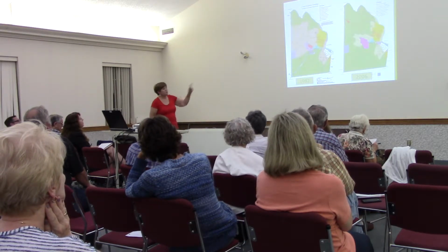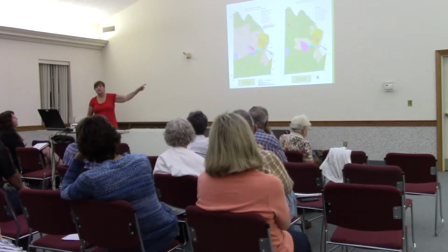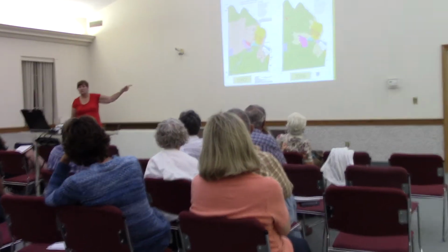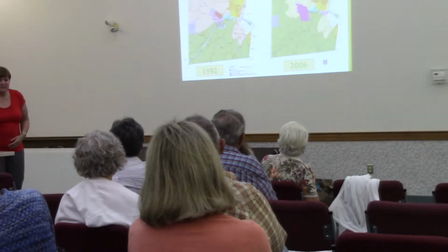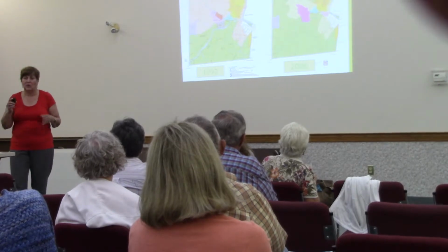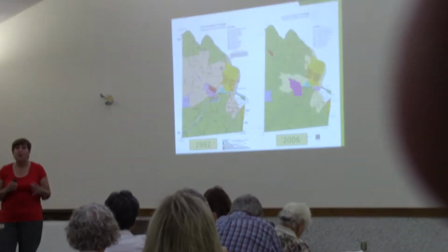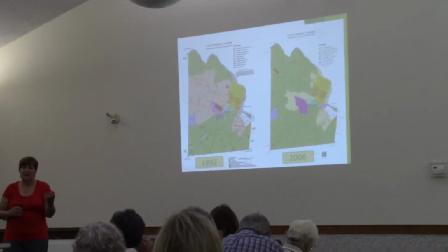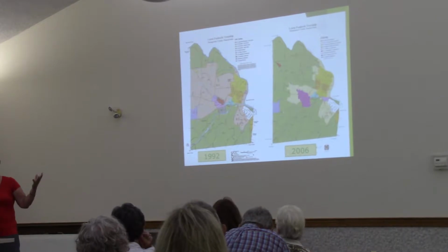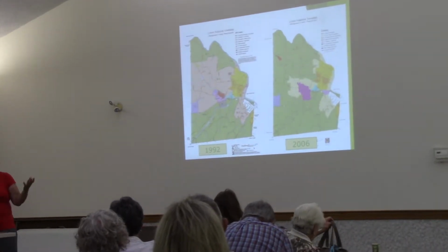Okay. So on the right is our current zone. And the purple blob in the middle is the village mixed-use zone around Saberville. In the past, the Planning Commission has taken a closer look at the area around Saberville, knowing that that is like the central intersection in our community. Everything that comes through Lower Frederick goes through that intersection just about. Certainly all the trucks do.